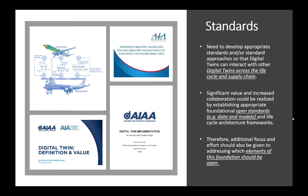What we found very encouraging in these recent documents is that they address digital twins across the lifecycle and also the supply chain, assuming there will be a number of digital twins in the supply chain that need to communicate in some way. They also encourage open standards, both for data and models, and that is something people like us adhere to. This foundation should be open. We have worked in this community for many years, and we try to develop solutions that fit this purpose.